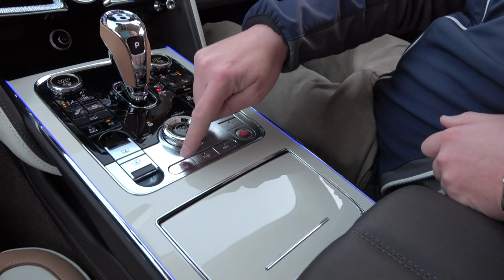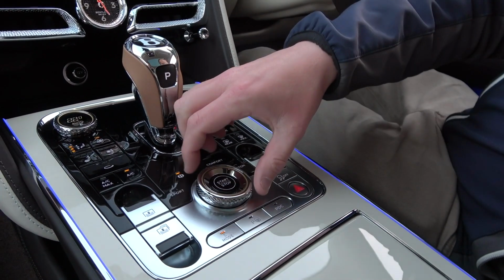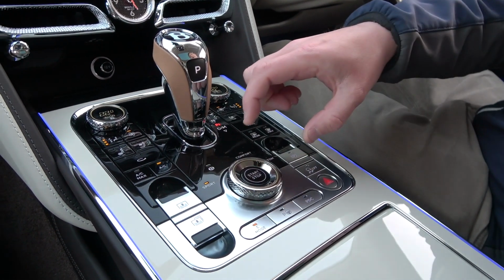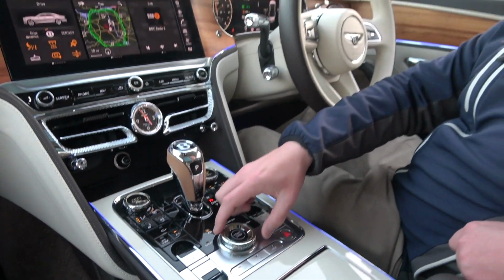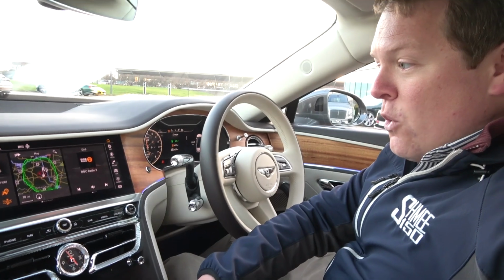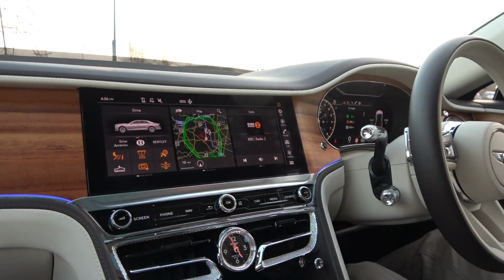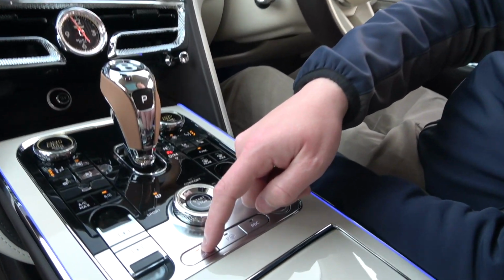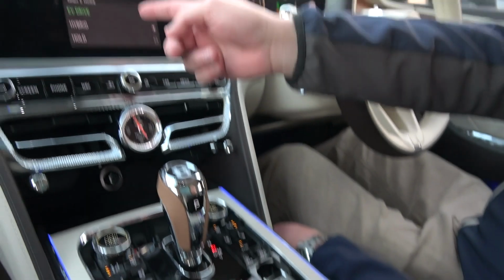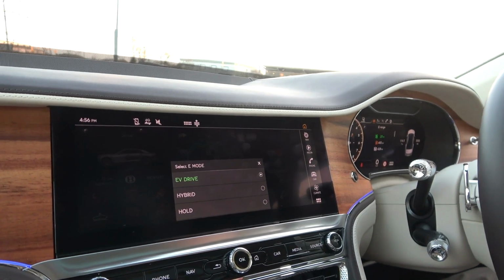This is the new feature that I was talking about, your E-mode selection. So in addition to choosing your regular driving modes, where you can pop it into sport and it fires up the combustion engine, back into Bentley mode through comfort, or into your custom settings where you can configure it through the infotainment system, you also now have the different E-mode settings. So when I press this, it then offers us the various different E-modes. For example, hybrid, hold, and EV drive.